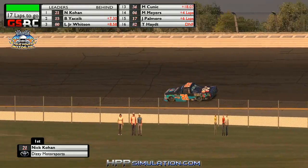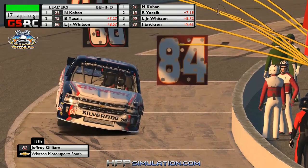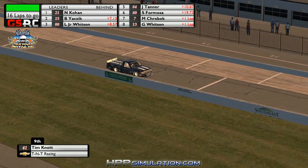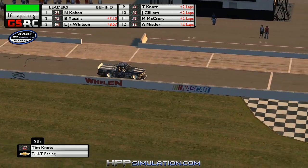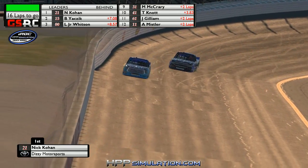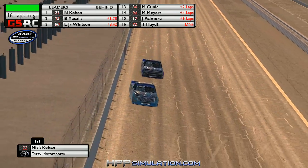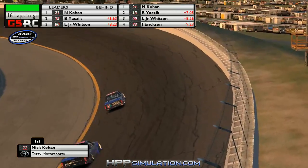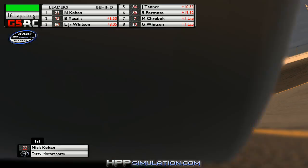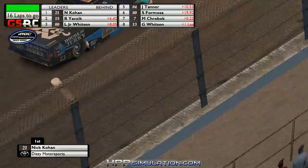Jeffrey Gilliam just pit. Tim Knott coming down pit road. Closing in. Not that many laps left to go now, but still a whole lot that can change. And of course, I see some tire smoke over in turns 1 and 2. I don't see anything going on down the back straight. Must have just been blown over from a truck coming out of their pit stall.